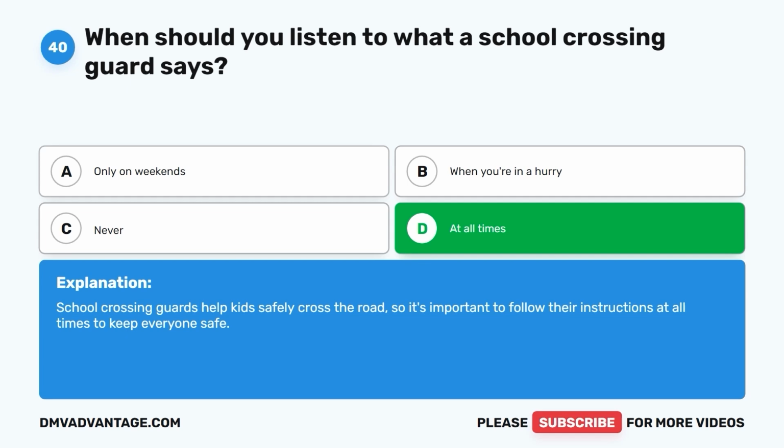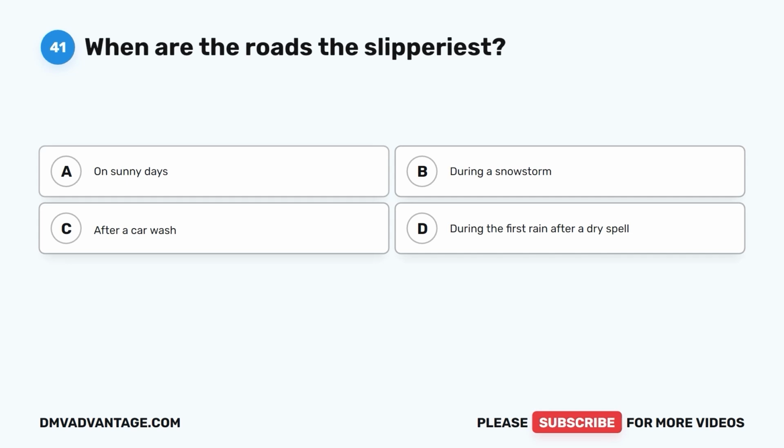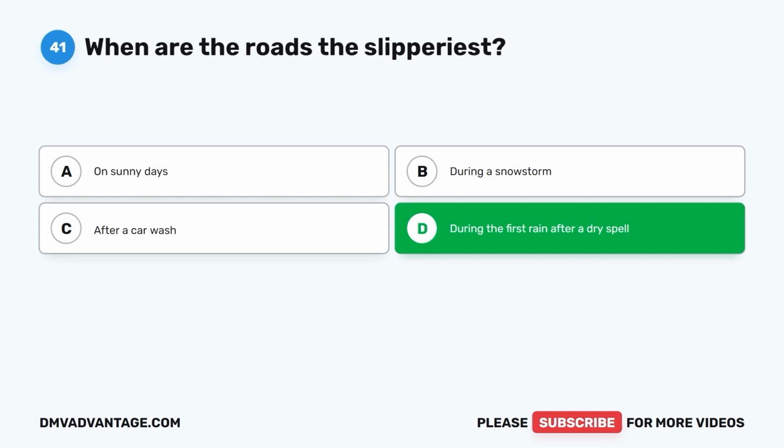Question 41. When are the roads the slipperiest? A. On sunny days. B. During a snowstorm. C. After a car wash. D. During the first rain after a dry spell. The correct answer is D.